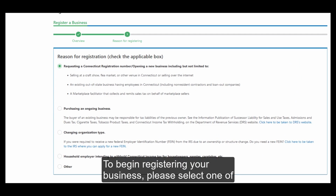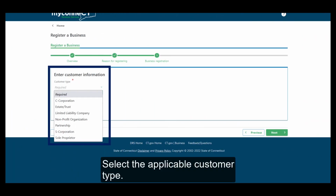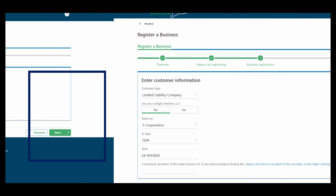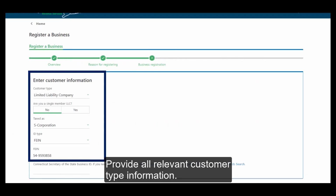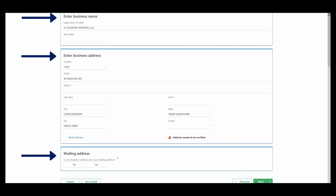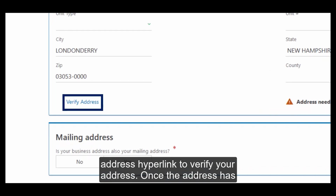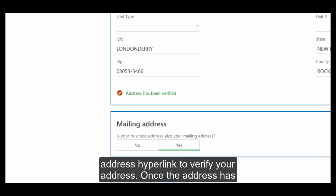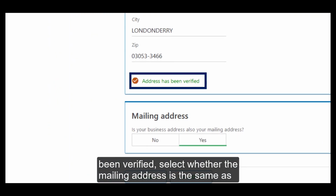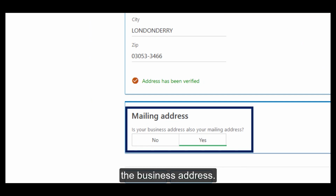To begin registering your business, please select one of the registration reasons listed. Select the applicable customer type. Provide all relevant customer type information. Next, provide name and address information for your business. Address information must be verified. Click the Verify Address hyperlink to verify your address. Once the address has been verified, select whether the mailing address is the same as the business address.